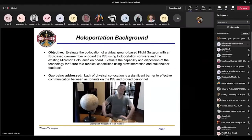A lot of folks online already know, but in case you don't, holoportation is basically taking a person and moving them to another location using holoportation software, using the HoloLens that we have on board, and taking that person to that location where the crew member can view the person in orbit as if they're floating right in front of them in a live image.